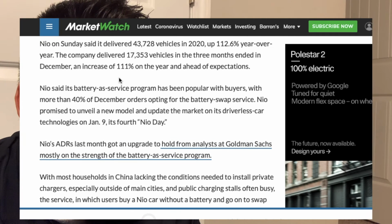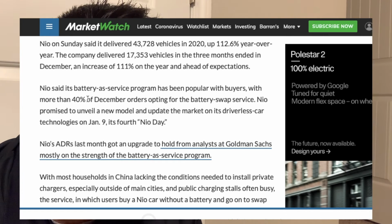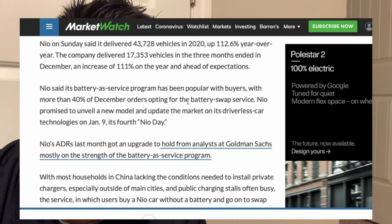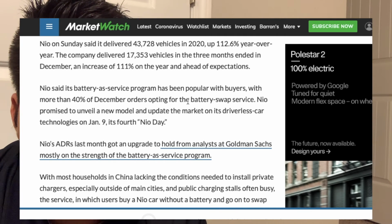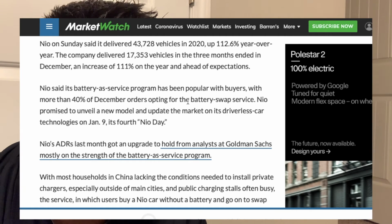So the other great thing about this, so this stock has taken a jump, is that 40% of their December orders are opting in for the battery swap service. That means that 40% of them are on a continued revenue stream, because they're going to continue to pay for that monthly battery subscription so that they can go in and get that 3-minute battery change out. If you follow NIO some, they have a battery program where you can basically change out your battery within 3 minutes and move on. So it's a quick turnaround. You don't have to worry about charging and so forth.